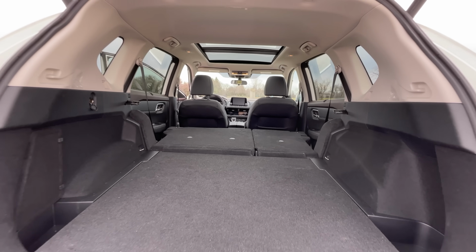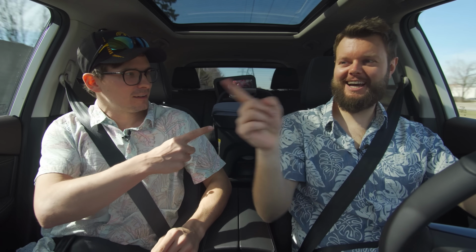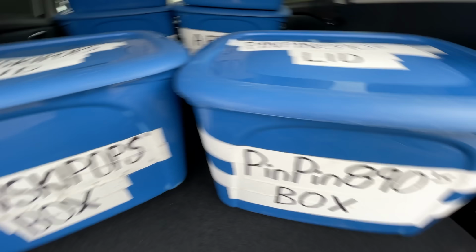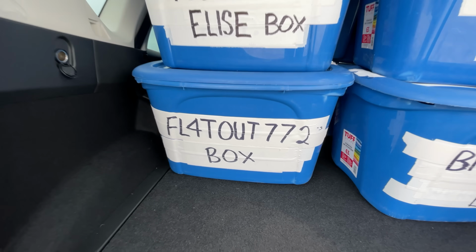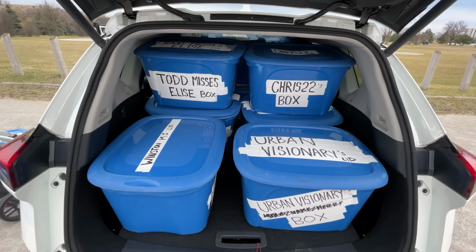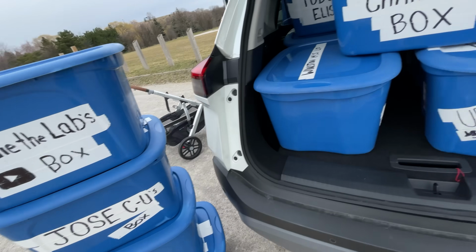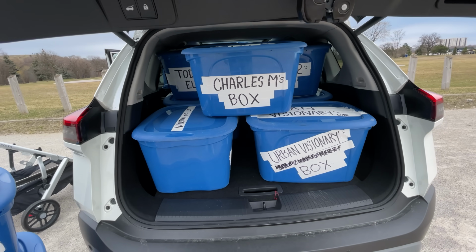And say we needed to move normal stuff around in this car, not babies, we can take out the car seat and do the box test. 1, 2, 3, 4, 5, 6. Our new box test member, Flat Out 772, 7, 8, 9, and 10, 11, 12. Didn't have room for these boxes this time, and 13. Get your own box on patreon.com/TheStraightPipes.